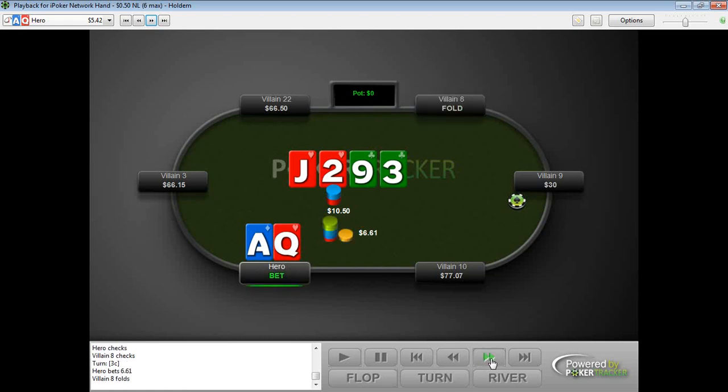Here I throw out a pro bet and I take down the pot. But I don't know, I'm not really sure about this, if this was a good play or not. I mean, I wasn't the big blind, which helps. And if he would have called me here, a multi-way pot actually would have been okay for me in terms of position. But yeah, I'm not sure if I should have called that or not.